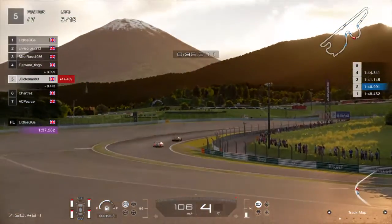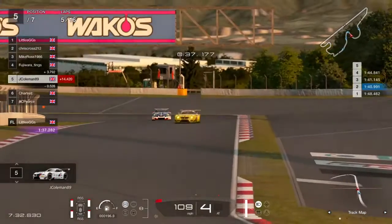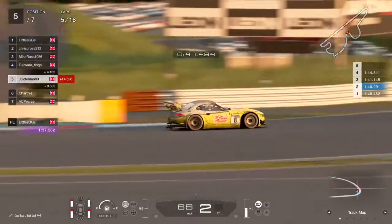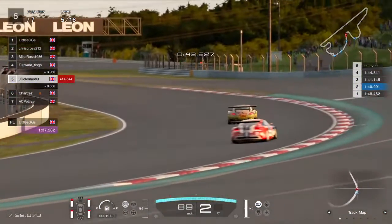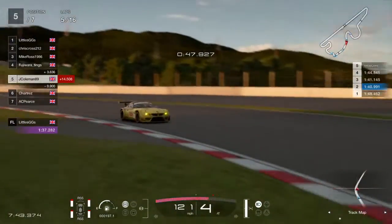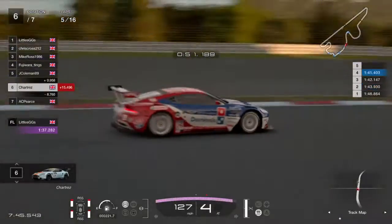So you've got Jimmy's on the super softs, so is Dan, but Dan's Aston is eating them up quite quickly. This is a 16 lap race. I think with the tyre wear we get at Fuji, this is probably going to be a two stop. I don't think the tyres will be too knackered for a one stop, but we'll see.